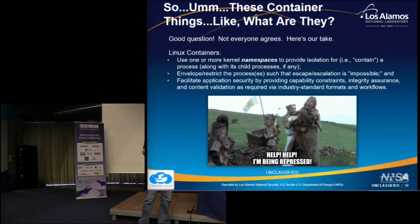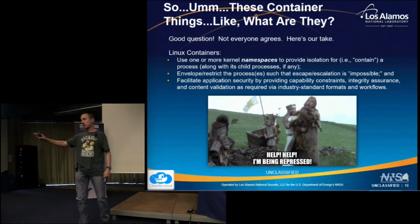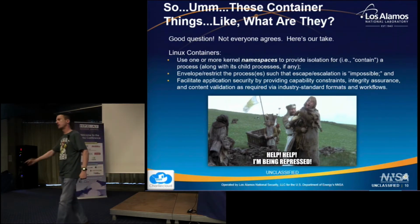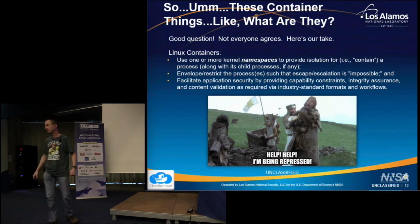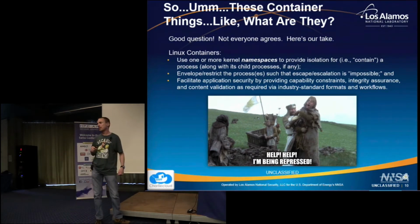The biggest thing, and where we need to start, is what the hell is a container? You ask 20 different people, whether it's in HPC or the cloud, it doesn't matter. You ask 20 different people what the definition of a container is, you're going to get 20 different answers, and no 2 of them will be the same. And that doesn't mean they're necessarily wrong.